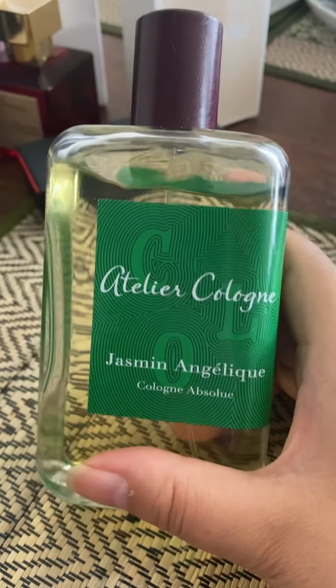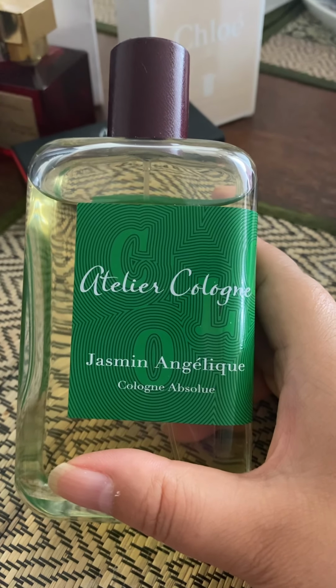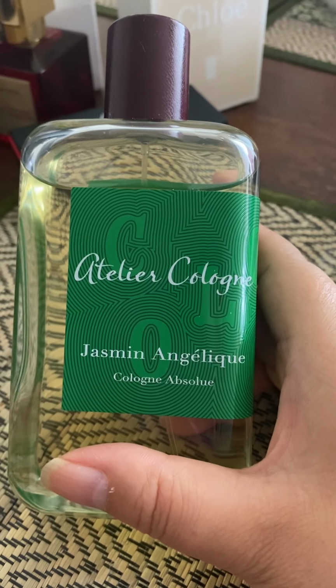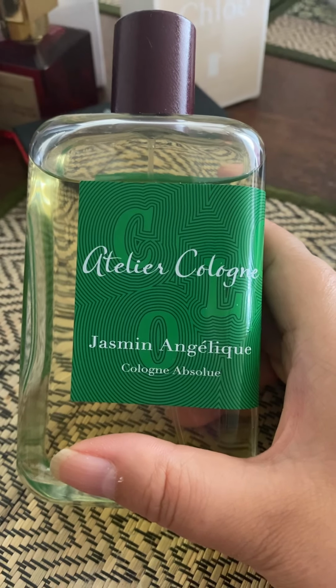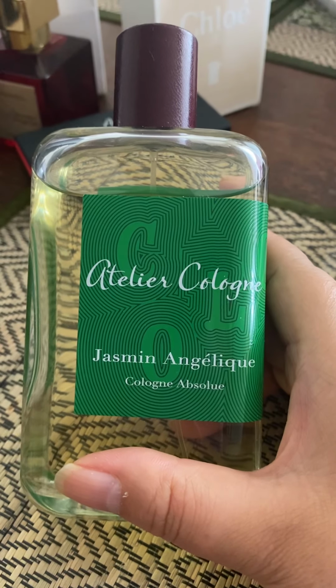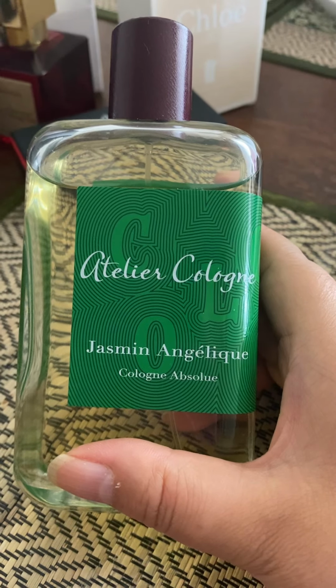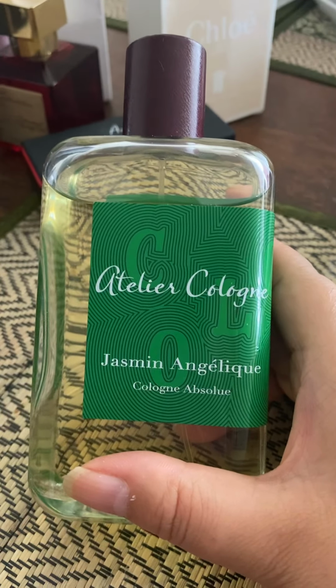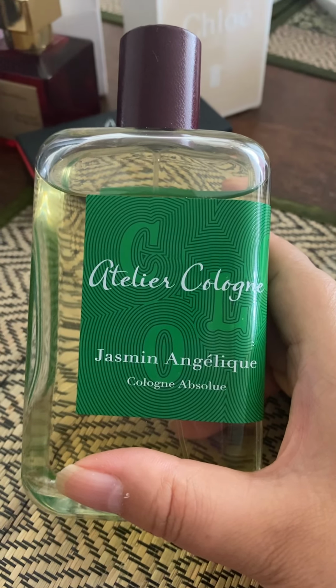So of course I bought this huge bottle, but the problem is when I sprayed it on my regular skin, which is cool and dry, all I smelled was the angelica note. The angelica note smells sort of like spearmint bubblegum and kind of ashy. A lot of people said it smells like an ashtray. It has that bitter celery, spearmint gum type of note, and the jasmine receded to the background.